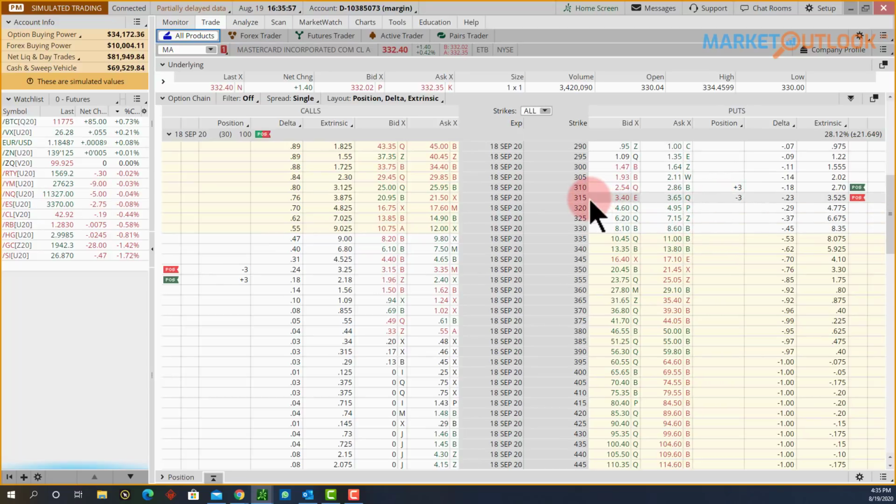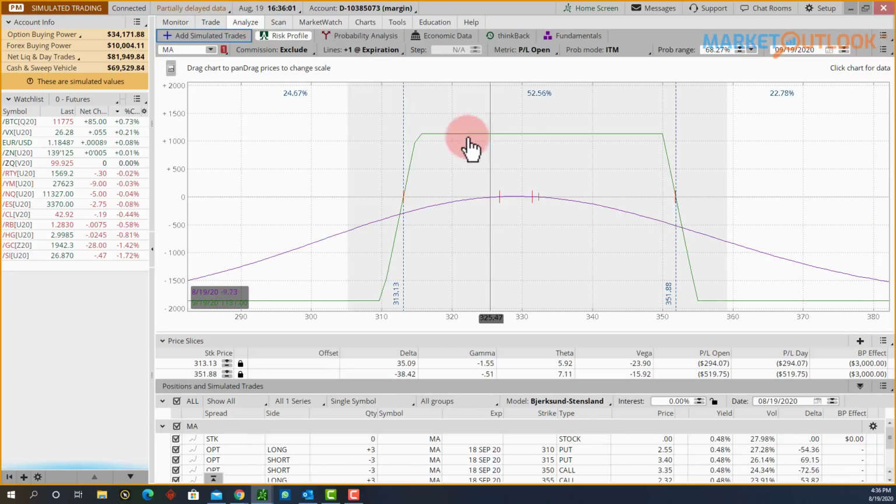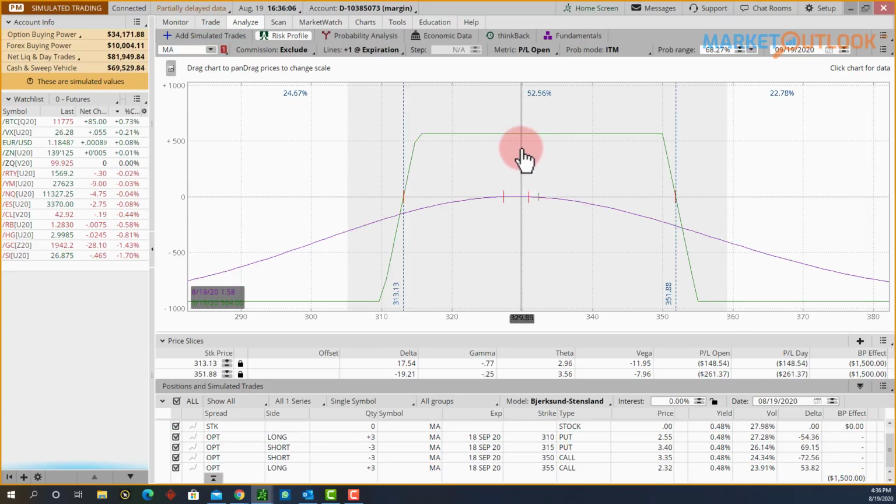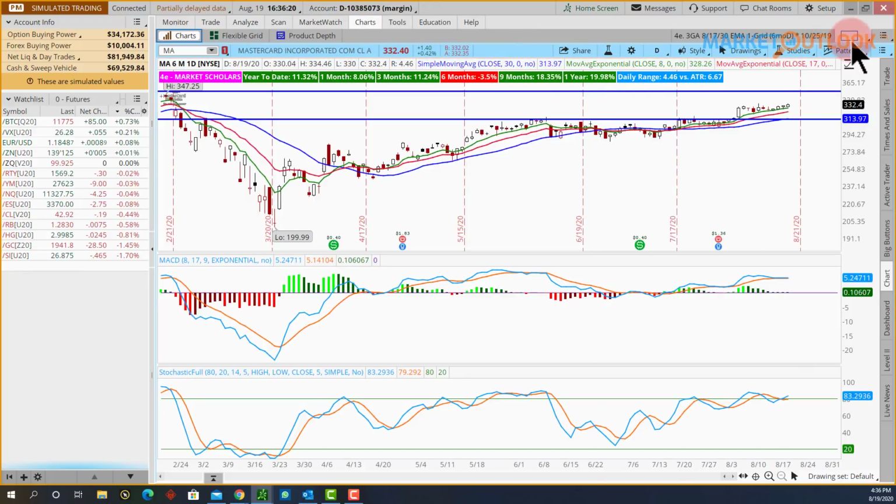So I'll sell the 315, buy the 310 put. The combination of those gives me, let's see, let's get rid of the working order down there, and you can see the order that went through for a normal position size, because we don't have to worry about earnings, giving me about a 50% return on risk there. And you can see where those slices are. That's where these blue lines are.